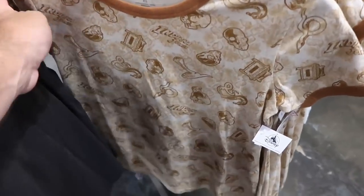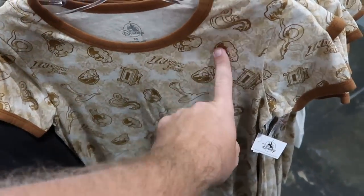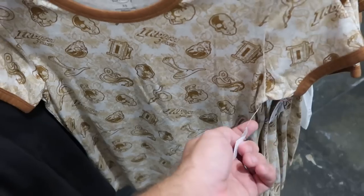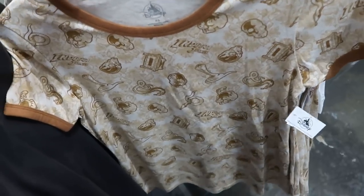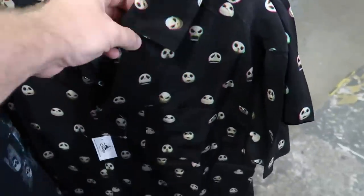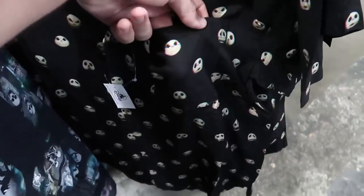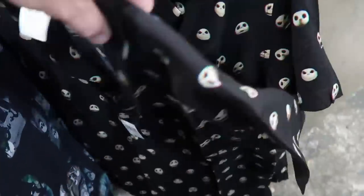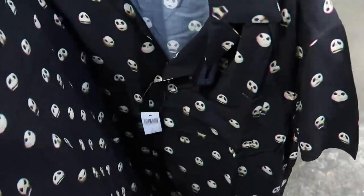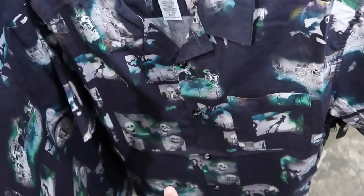It also looks like they're even getting some more of the Indiana Jones merchandise. Here's a really nice ringer tee. It says Indiana Jones. You got some snakes, some skulls all over the place. This is really fun. $20 markdown from $40. And then right next door, they do have a huge rack of Halloween merchandise. This one's actually new to the Character Warehouse. A very nice button-down shirt with Jack Skellington all over the place. Yeah, this is really, really nice. Originally $60. I'm not seeing the clearance price. They must have just put those out, but that is really cool. And then they also have from Silly Symphony Skeleton Dance, another really nice short sleeve button down shirt with the dancing skeletons, $25, markdown from $60.